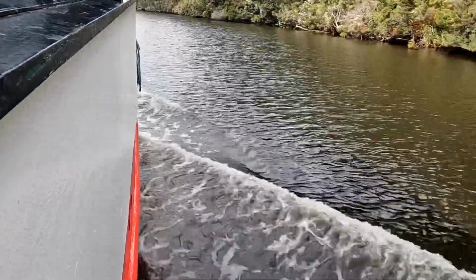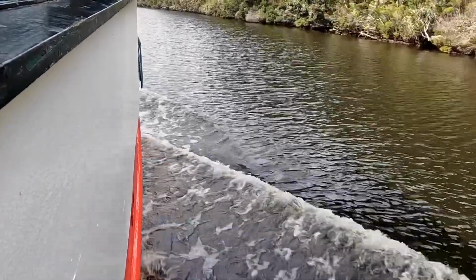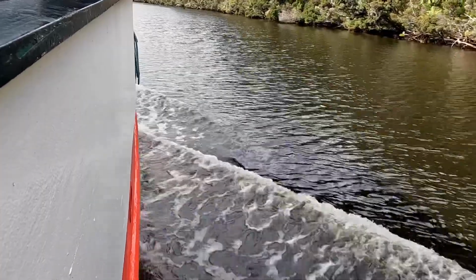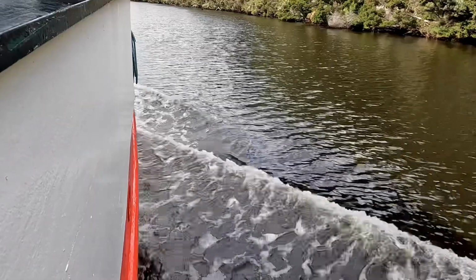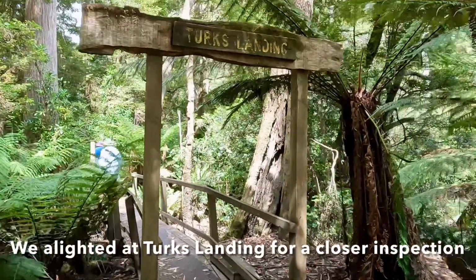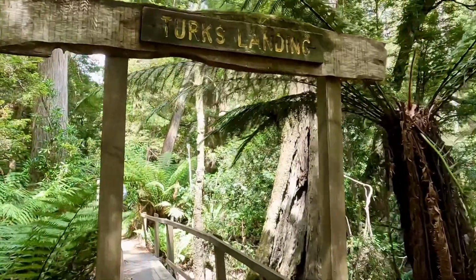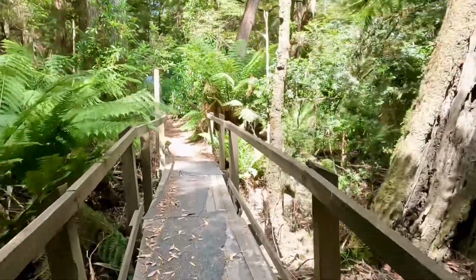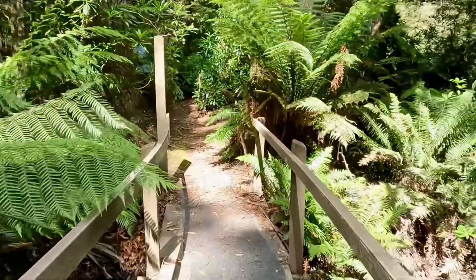Last video, we ventured up the Arthur River as it winds its way through the Tarkine forest. We made our way to Turk's Landing, where we go ashore for a walk through the subtropical forest with our guide. We've disembarked from the George Robinson and we've stopped at Turk's Landing, where we're going to have a barbecue lunch. So it's a beautiful walk through the bush here.